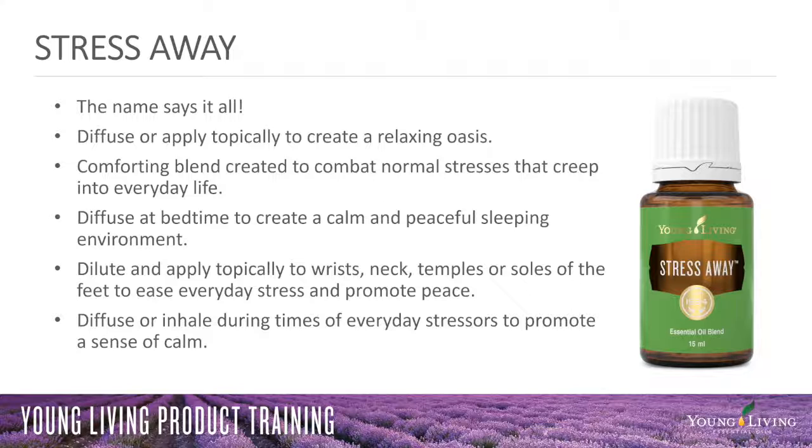They'll either diffuse it or pop it in their diffuser necklace, as inhaling it during times of stress, these everyday stressors, helps to promote a sense of calm. And don't we all need that, right? Another way people use their Stress Away is by diluting it and then applying it topically to their wrists, to their neck, to their temples. Some people even put it on the soles of their feet to help ease everyday stress and promote peace.